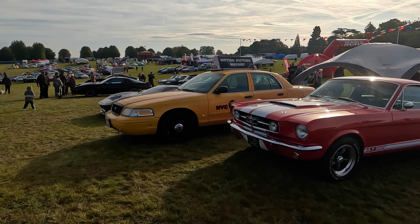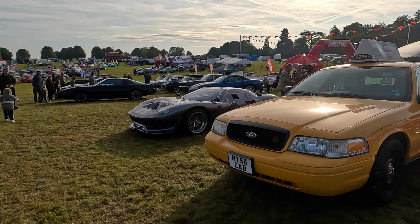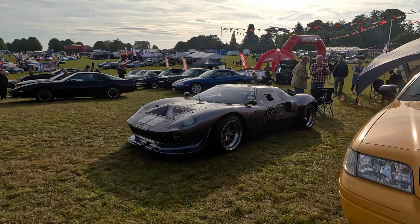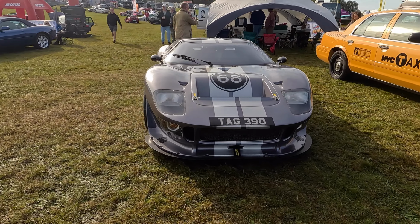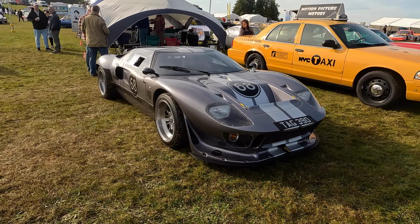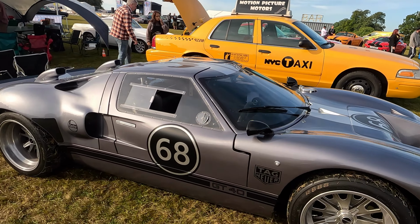Oh, okay, so these are movie cars. I can't tell you what movies they're from. Some of them I will be able to. This is the GT40 that we saw coming along, that we passed on the motorway. What an absolutely gorgeous machine. It is lovely. Look at it.